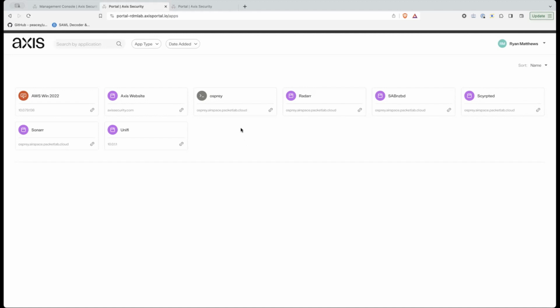So what I'm showing you here first is the agentless user experience. This would be what your third party would see, or your contractor, or frankly, an employee on a BYOD device from home. And you can see I've got a bunch of applications defined here. The purple ones are web apps. I've also got some gray ones here, which are SSH applications, and then some RDP as well.